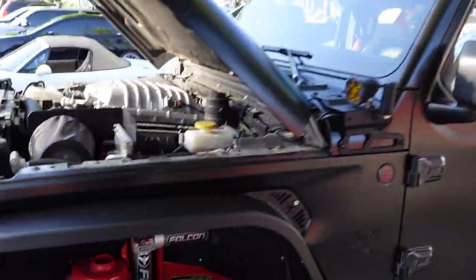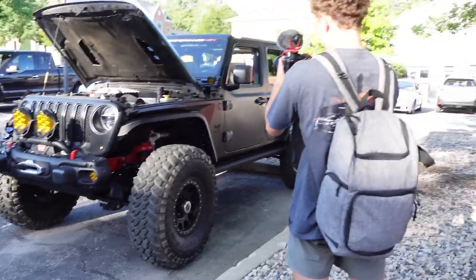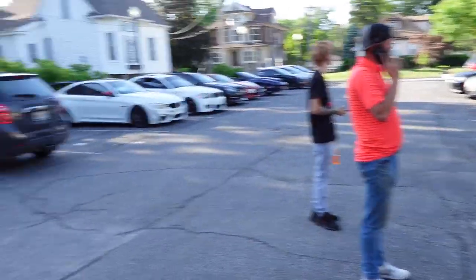Brought the Demon Jeep. We figured we should put the hood up, show off the engine, because nobody's gonna know what it is other than just a lifted Jeep. And I mean, those are cool and all, but the Demon Jeep's way cooler. So we got the Demon Jeep out here representing. We got a lot of cool cars. It's just starting to kick off, so we're gonna go around and check out some of these cool vehicles. It looks like a lot of sports cars that are built up really well. So I'm gonna go do that and see what you guys think. Let's go check it out.